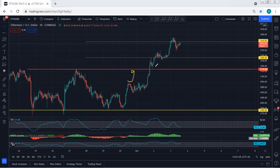Even if you refer to my last analysis, since the price was exactly here, we mentioned that if we get any correction, then from there we take the trade. And there was an opportunity to look for buy from here.